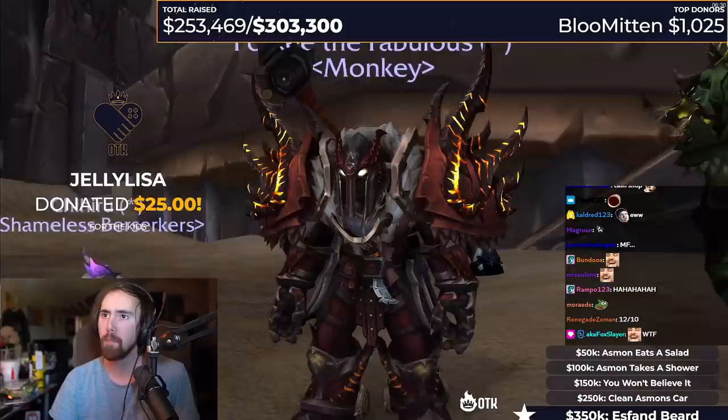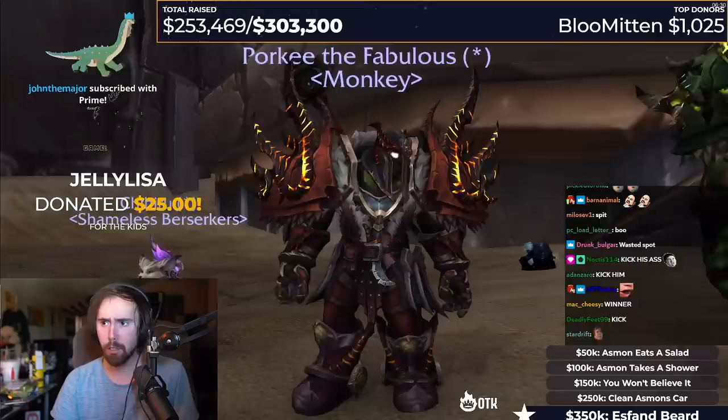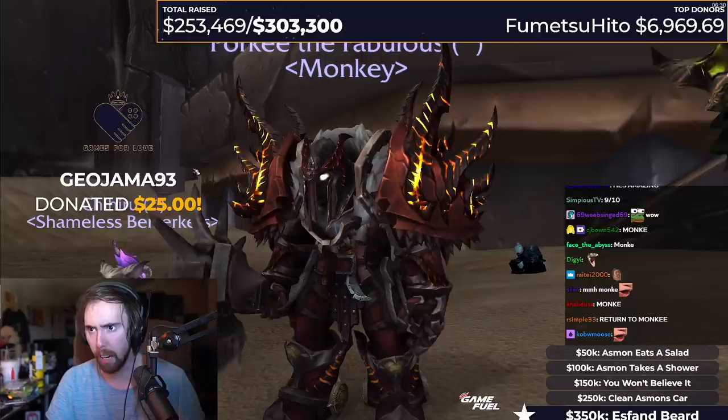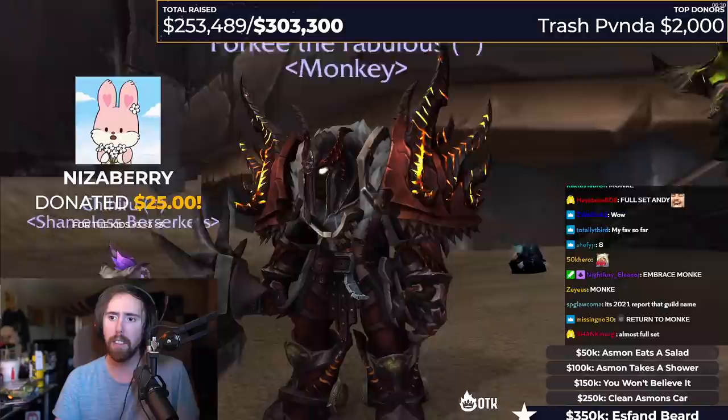Porky, the Fabulous from the Guild Monkey. Now, obviously, this set's a little bit interesting. It's the Castle Nathria chess piece, the shoulders, the gloves, and also the boots from the Mythic Nighthold set for warriors, and also that helmet, which is also from the Mythic Nighthold set. And the leggings there, I believe those are the Benthier leggings, and this axe right here is the Tyrannical Gladiator's axe.